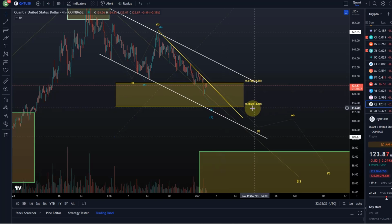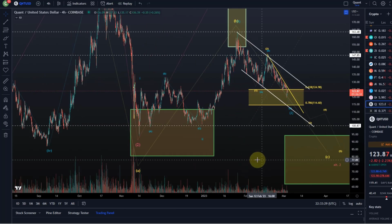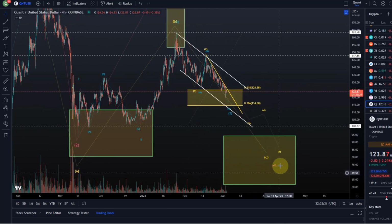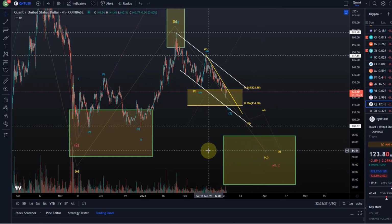My view is that below the 78.6 retracement, this 1-2 setup that we have on the radar isn't going to work out. We will then have a good chance to drop down much lower. Maybe first to $100 and then between 94 and 61 if the $100 level fails as well.